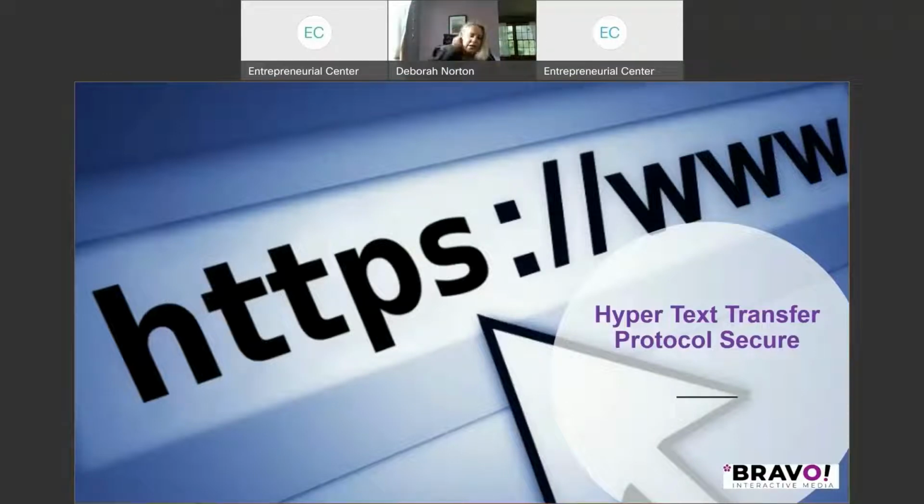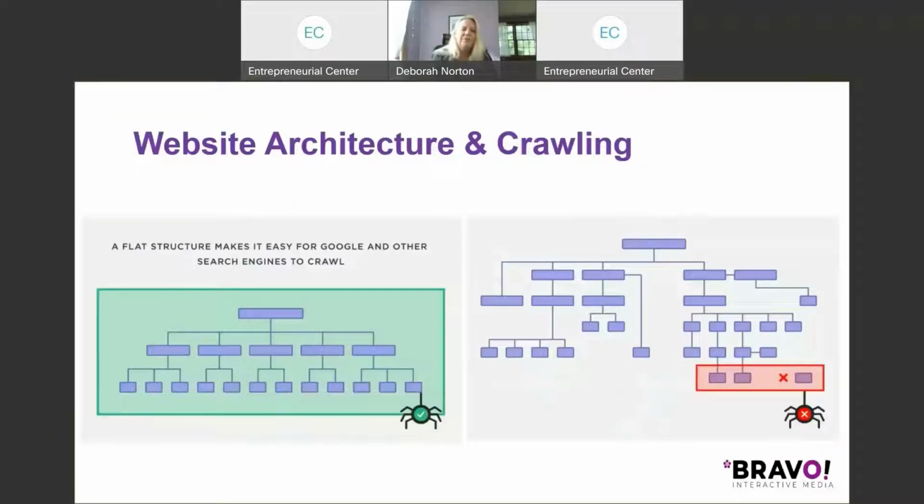Now this is, for Google, not just a standard, but a ranking factor. So if you don't have the S, you are kind of going to get nicked for not having that. So when you're setting up your URL, you definitely want to get an SSL certificate and use the HTTPS with your URL. Make sense so far? All right, great. We'll keep going.